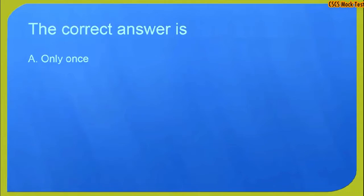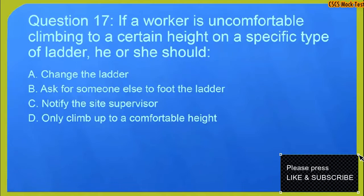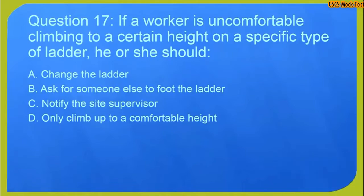Only once. Question 17. If a worker is uncomfortable climbing to a certain height on a specific type of ladder, he or she should A. Change the ladder. B. Ask for someone else to foot the ladder. C. Notify the site supervisor. D. Only climb up to a comfortable height.